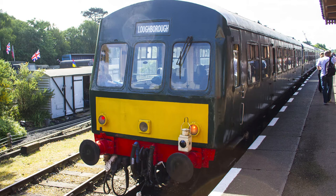The diesel. Yes, there is a post-war diesel running on a 1940s thing. It's actually a BR Mark 1 diesel railcar. I can't get much else about it. It's actually a double set, so I think there's 5 carriages on it. And this one is running for part of the route from Loughborough to Rothley. And that's basically all I can say about it.